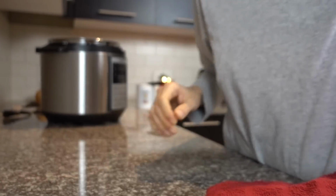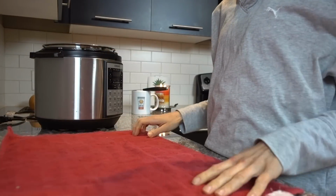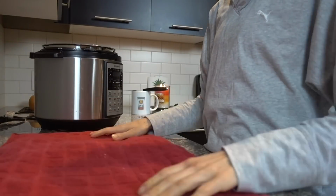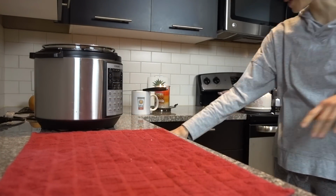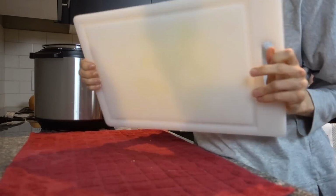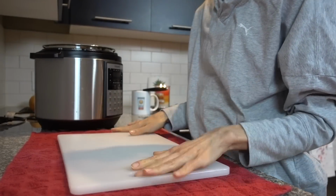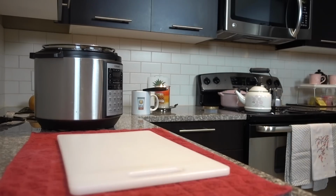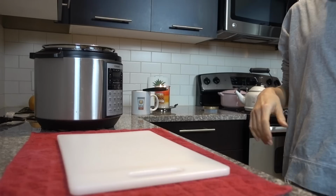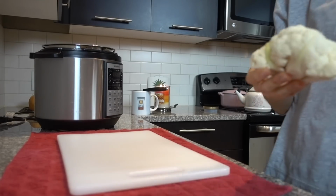Let's just get you positioned there. All right, so first up, I'm just gonna chop up some cauliflower here like I normally do. I like to put a towel down, and I have this lame cutting board with these annoying little groovy doodles that I can't stand, so I put it upside down. I know. Could we get any more frat boy bachelor kitchen culinary experience?